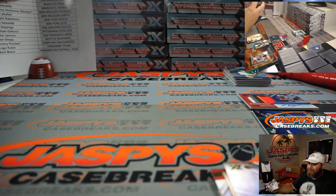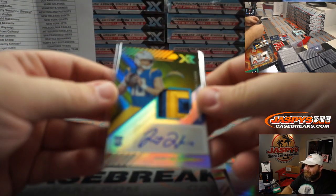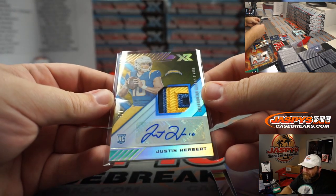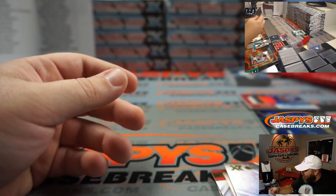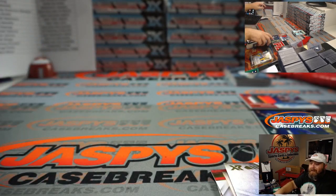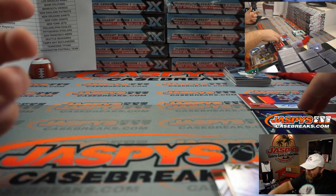You can see the numbering right there on the side. 1 out of 5. Damn, I'm a little jealous of that, obviously. That's 2 relics and 1 jersey and auto now out of 4 boxes.